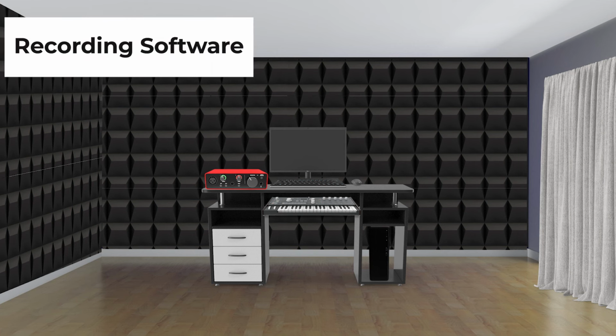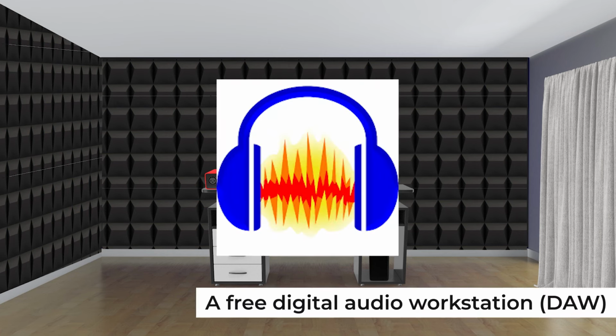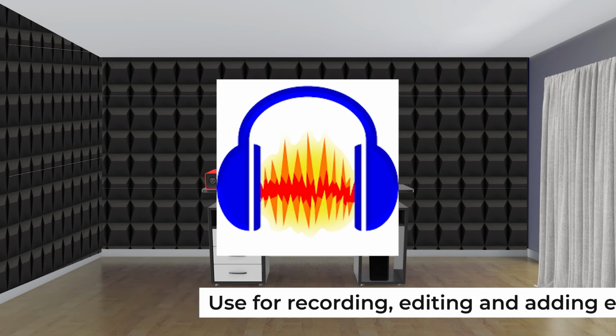Recording software. Now that you are more or less set on what sort of equipment you would like to have in your home recording studio, it is time to look for the best music production software. If you are starting off on your home recording adventure, we recommend using Audacity, a free digital audio workstation, DAW. Digital audio workstations are useful not only when it comes to recording, but also when you are editing your recording pieces. Along with this, you are able to add digital effects and additional musical instruments to your recordings.